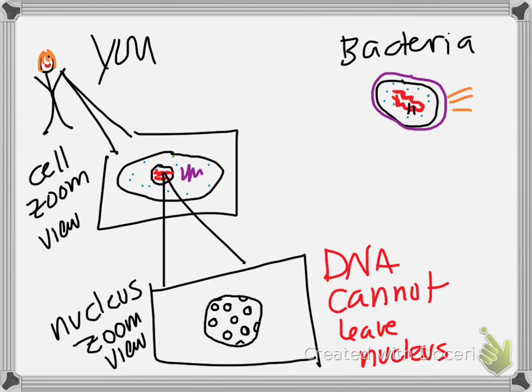Doxycycline interrupts protein synthesis in the Lyme spirochete. So that's why we want to know this. So we're going to compare and contrast those. Now, in bacteria, there's no nucleus to leave, but we still make an RNA copy because you only need a little chunk of the DNA. You don't need the whole thing.